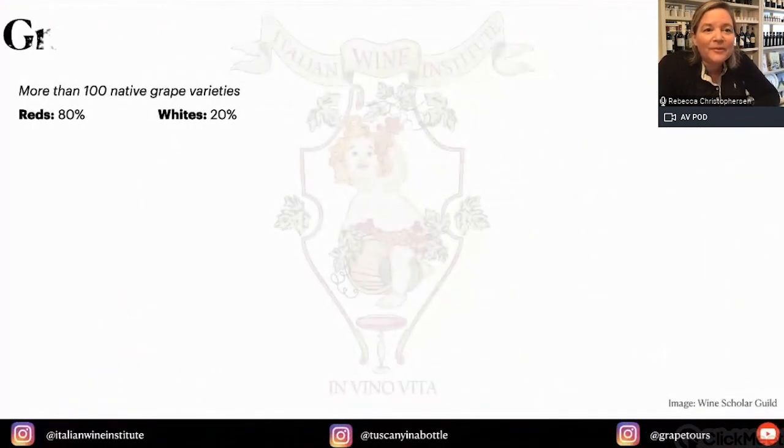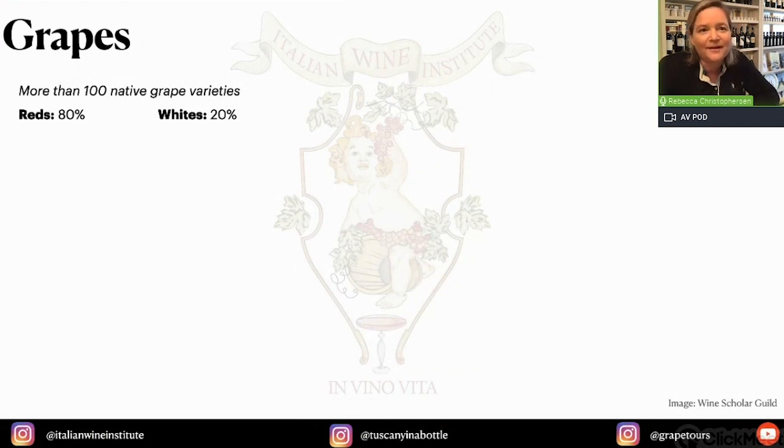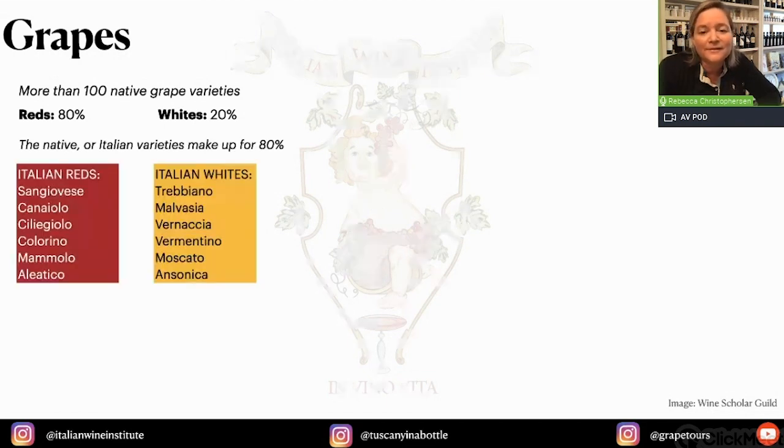And talking about the grapes. Now, Italy has a huge patrimony of native grapes, more than 500 on the national registry, 100 of which can be found within the borders of Tuscany. So it's quite extraordinary. Tuscany is climatically, historically, culturally a red wine region. So around 80% of all the wine produced is red.